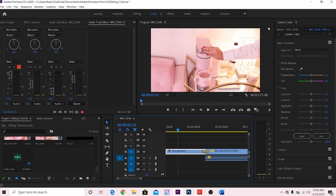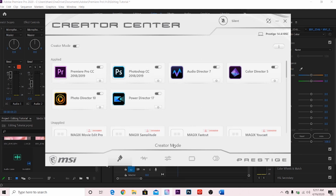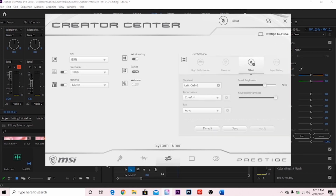The very last thing I'm going to show you guys about exporting your video is the settings. If you have this specific computer, if you have an MSI Prestige, this is what you will do if you want it to render even quicker. I can usually get my videos, like a 30-minute video, to render in 10 minutes or less. So it's really crazy. So you want to click here. This is your Creator Center, and you will go to these little tabs right here, and you will want to click High Performance right here. You will click on Sport, click Apply, and it will literally export your video faster.